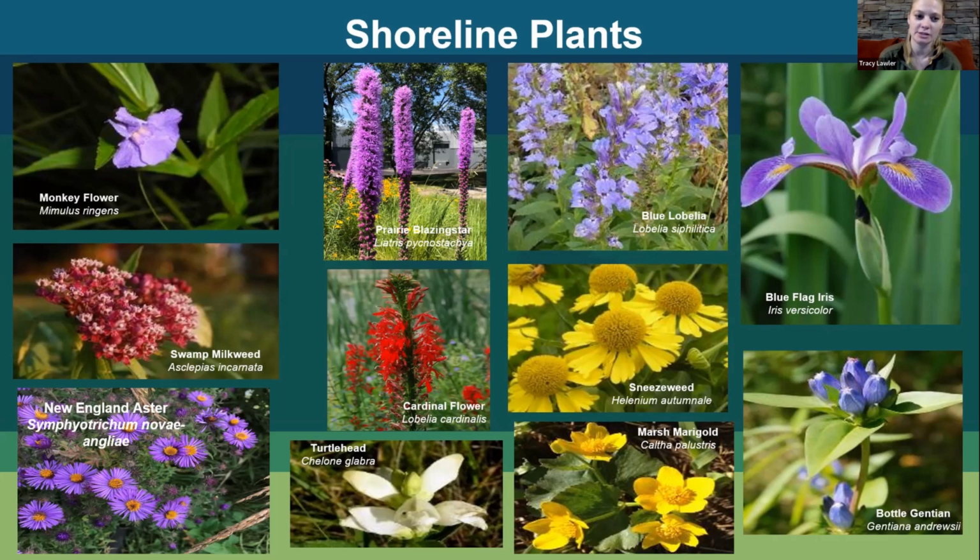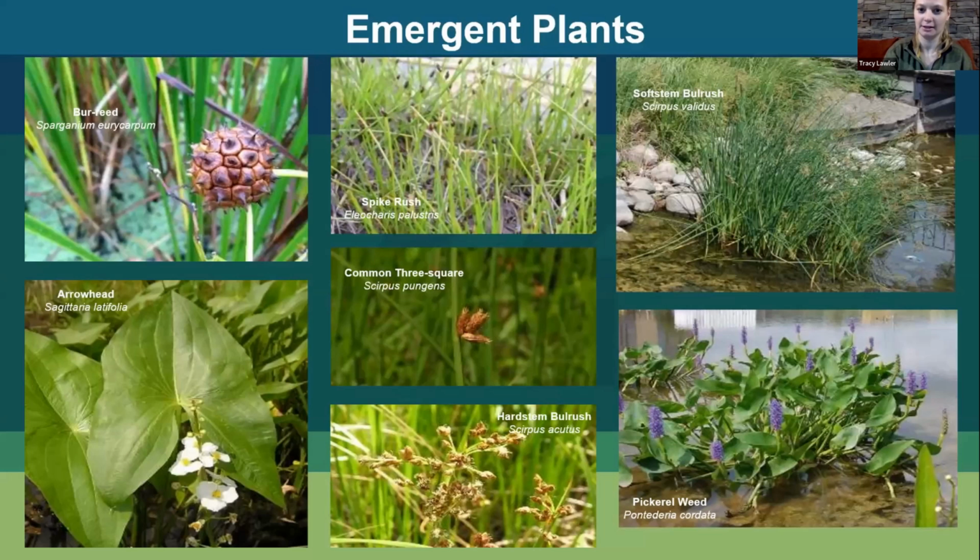Different blazing star species. New England aster, that one blooms here in the fall. That's a great one to have in a restoration. Many different, again, heights of flowers and colors. Diversity is very important. Here's more of those emergent species I was talking about.